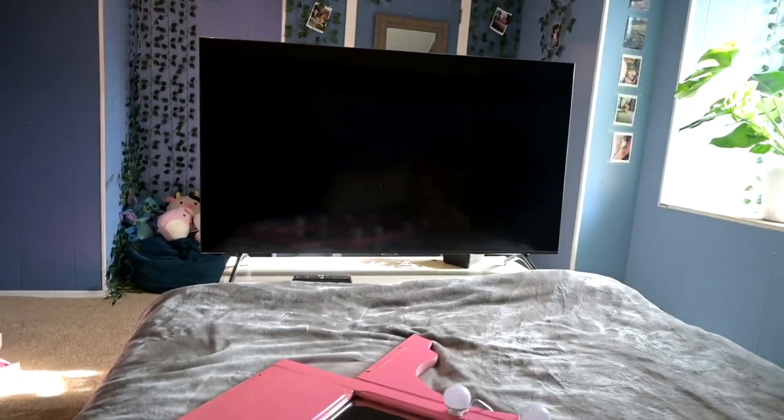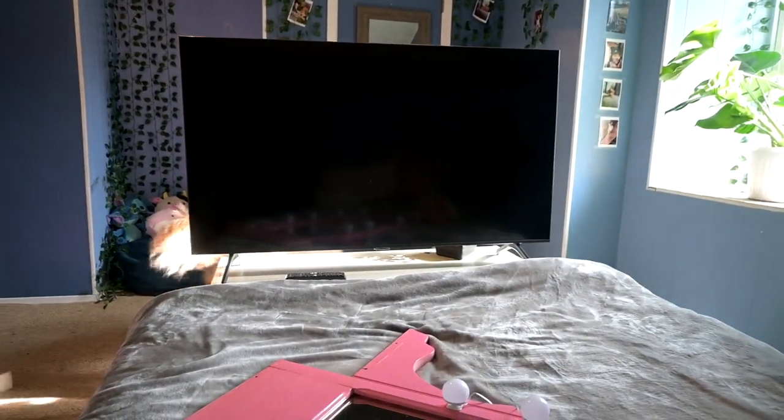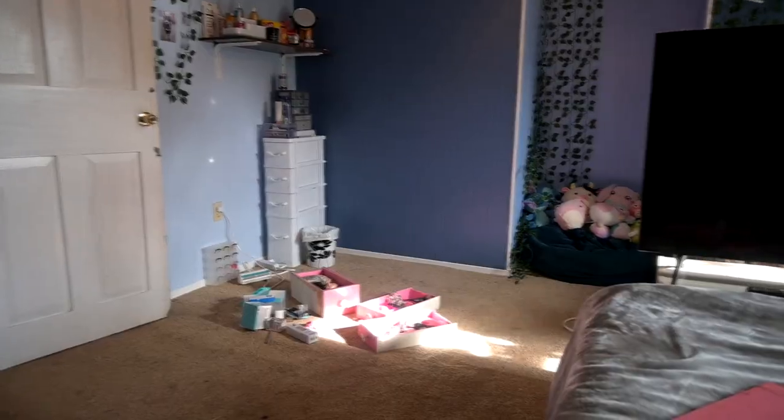So this is my favorite part of her whole room, is that when she sits on her bed, lays on her bed to watch TV, the TV is so close. I love a close TV. It makes me happy. Anyway, this is it.